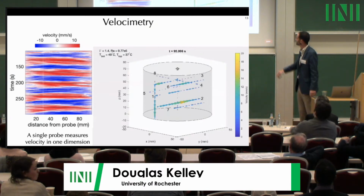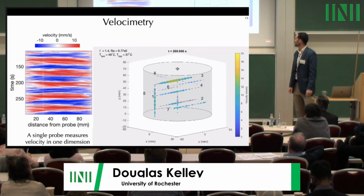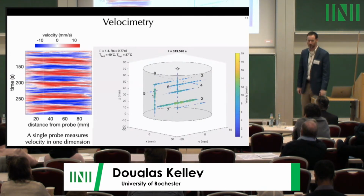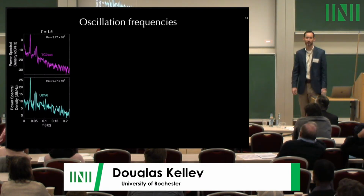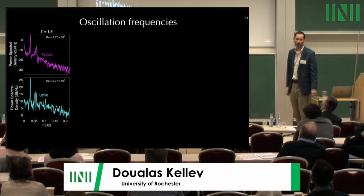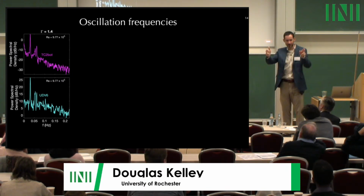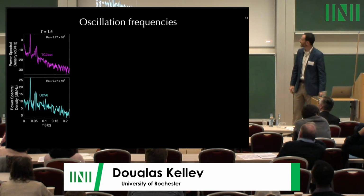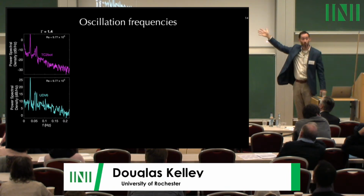Here's that data again. If you stare at the movie a little longer, you'll certainly notice that the flow is oscillating. It is not steady, and it's got some periodicity to it. We got interested in that, and so we calculated power spectra. At top is one calculated from a thermocouple on the bottom. At bottom is power spectrum from an ultrasound probe. We use the whole field of view of the ultrasound probe, average spectrum over time. And you can see there are some very clear frequency peaks. This is at aspect ratio 1.4.